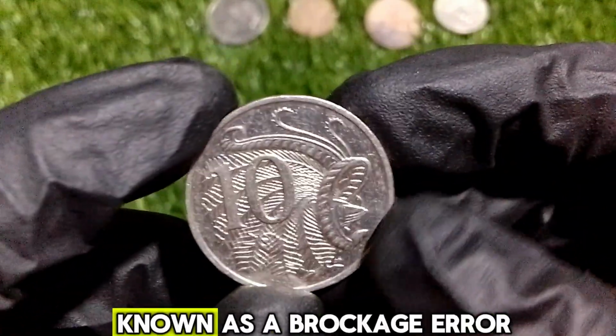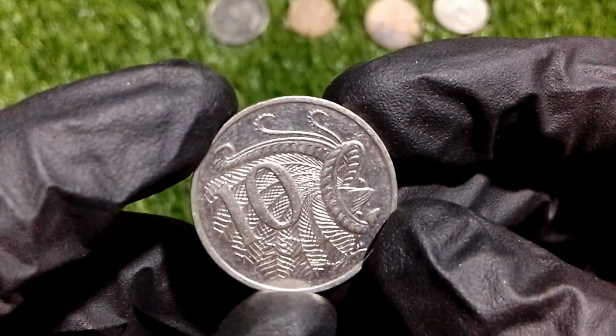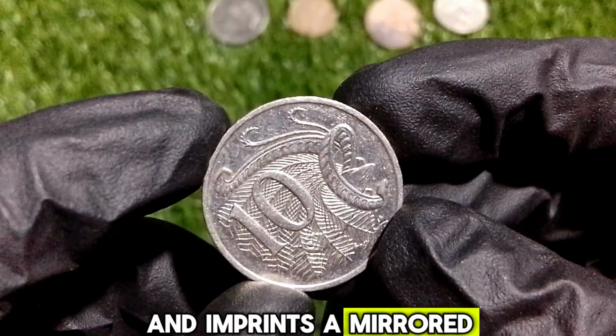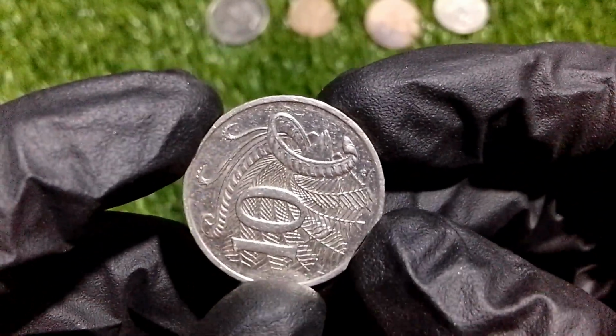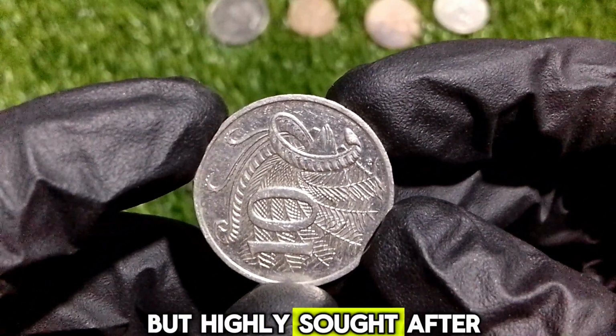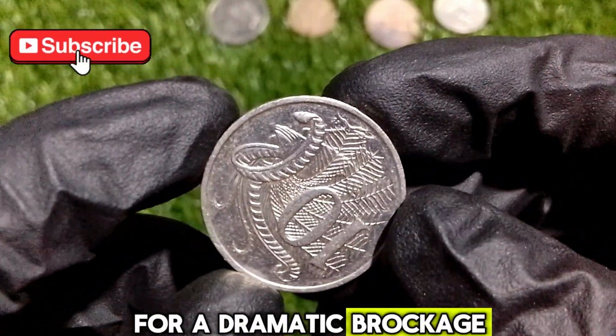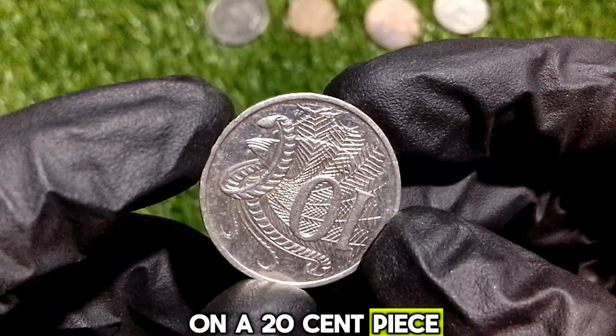Then we have what's known as a blockage error, where a coin gets stuck in the press and imprints a mirrored image on another coin. These are extremely rare but highly sought after. Some collectors will pay hundreds of dollars for a dramatic blockage on a 20-cent piece.